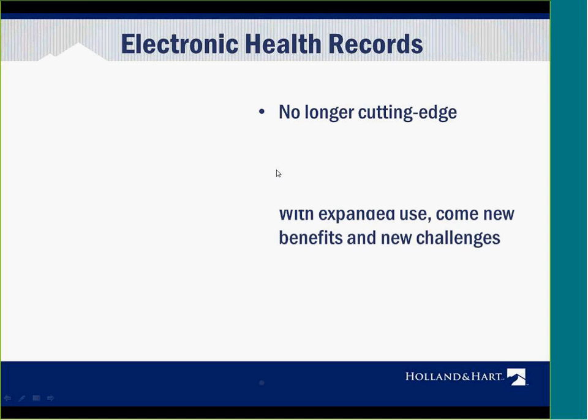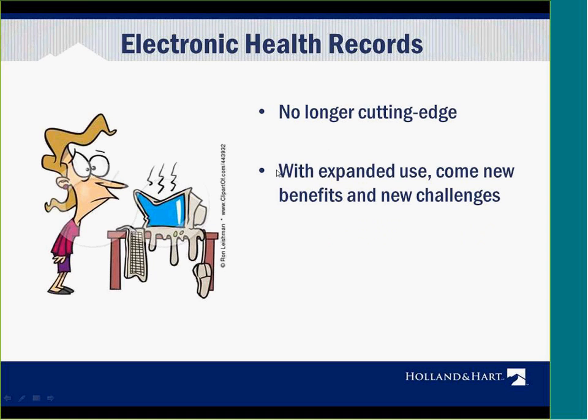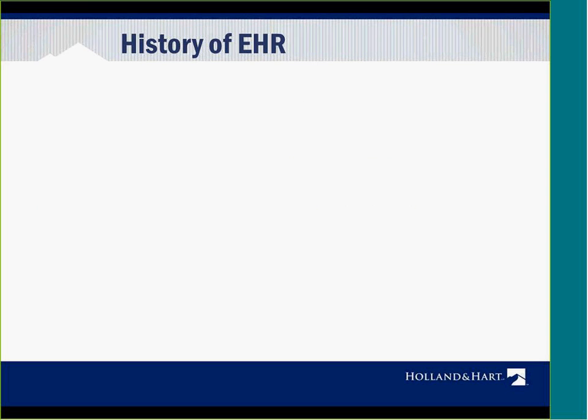One thing with EHR is, though it's, I would say, still technology that continues to evolve and roll out in different forms, the use of electronic health records is definitely not brand new, and I would say it's not even necessarily cutting edge. However, with expanded use and new elements of EHR use that may be more cutting edge in their specific new capabilities, there's definitely the opportunity for new benefit, but there are also new challenges.